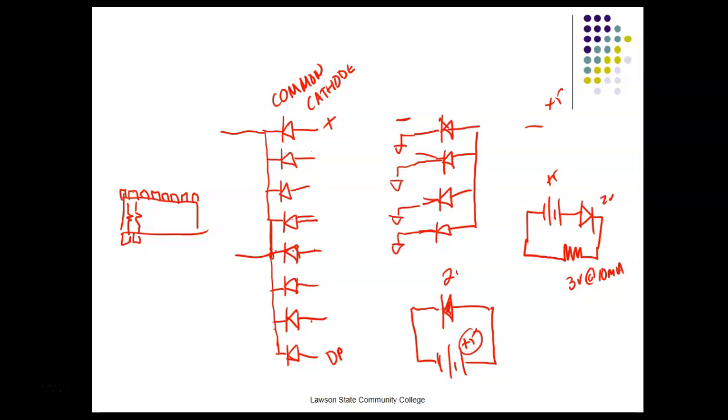But is it common anode or common cathode? I don't know. But you probably look on there, it's got a part number on there somewhere, right? Can you see a part number on there? Yeah, so if I didn't know, I would just go to like Jameco and type in that part number and it'd bring up the specs on the 7-segment.